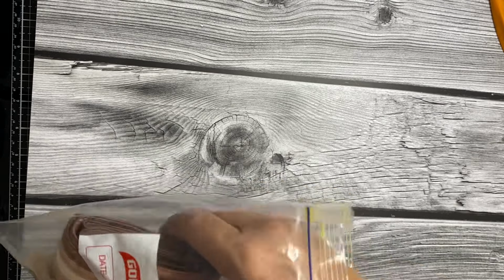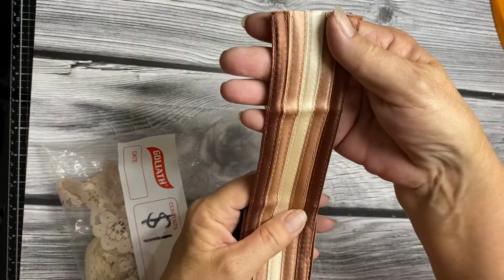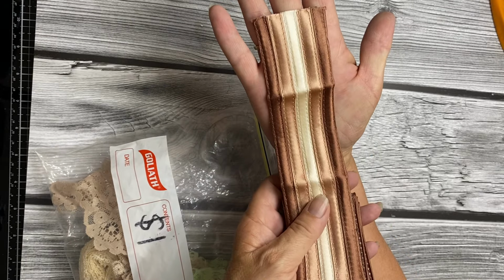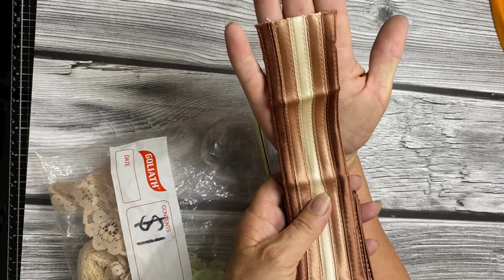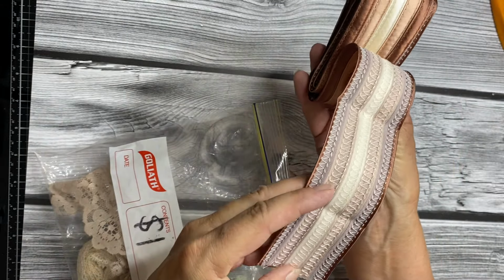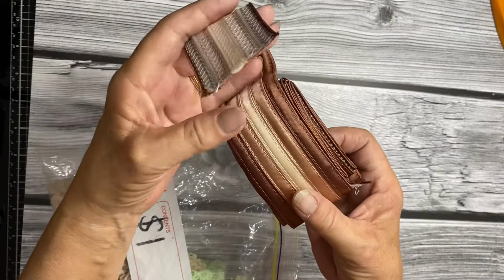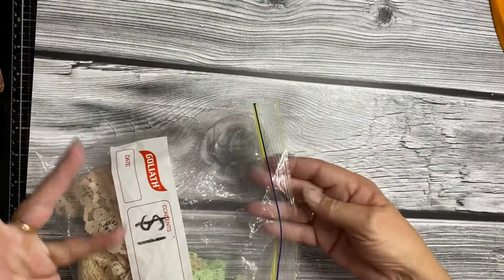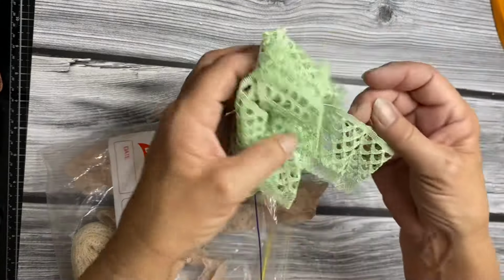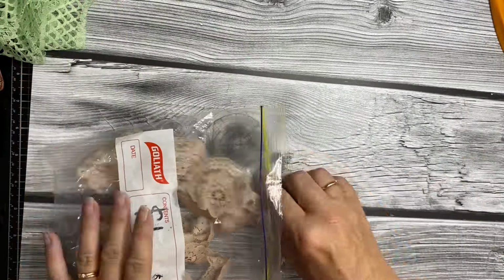Two bags. So that's not lace, but check this out. Wouldn't this make a wonderful bit down the edge of a spine? How cool is that? I don't know what it is. It's been manufactured like that. That's industrial stitching. So that was in there. It was just a little bit different. The green, look, I don't use green. I may try and dye it or I'll put it in a pack.